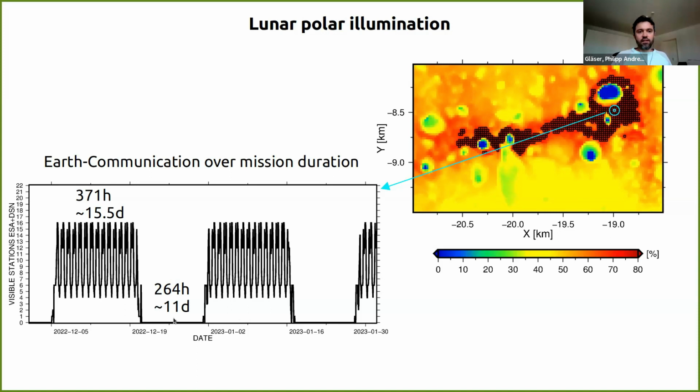But then there is an 11-day time period where you cannot talk home. And so can you store your data on board 11 days before you download them again? Or can you not? So this plot is also very crucial for mission design. Like if you have to rely on direct Earth communication, unless you have another satellite in orbit that you can use.